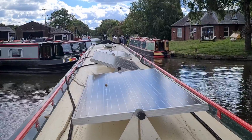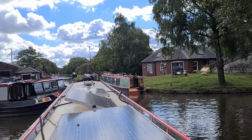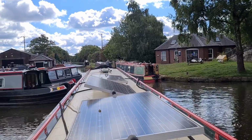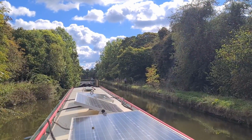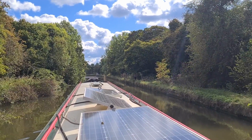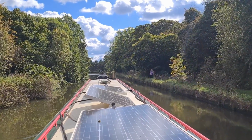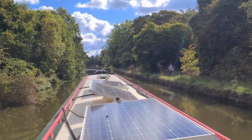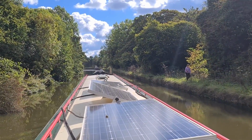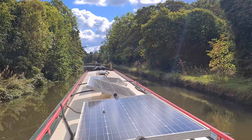And after that the canal goes on straight ahead on an embankment, takes us off towards Wheaton Aston. Right, well, I got through Norbury Junction. The boat in front of me apologised as I went past for pulling out in front, but as they correctly said, they couldn't see me approaching because of the bridge, so that's alright, not a problem.